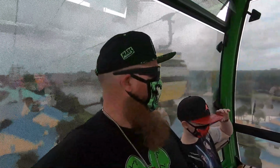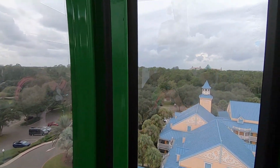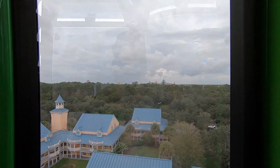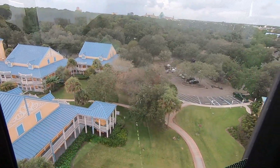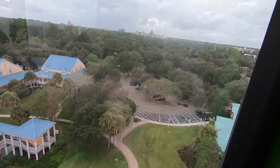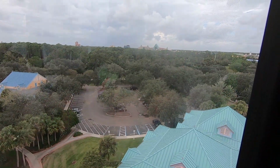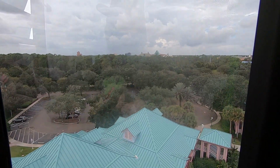Wow, here we go. You can't really see good out of that because I have to give you a shot out of this window here. Here we go. We are now sailing over the top of Caribbean Beach Resort. There it is. That's the shot down below. Parking lot. Oh, there we go. I don't think we get out. We just stay on it for a while.